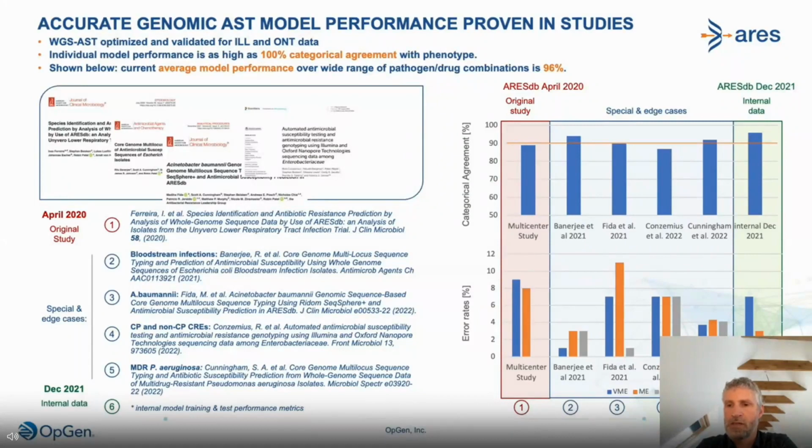For instance, studies performed at Mayo explored genomic AST in E. coli bloodstream infections and Acinetobacter baumannii infections. Or a study conducted at Johns Hopkins investigated genomic AST model performance in carbapenem-resistant Enterobacteriaceae, which however were negative for the resistance-conferring carbapenemase gene, and therefore represent a real challenge for any molecular or genomic approach to AMR testing.